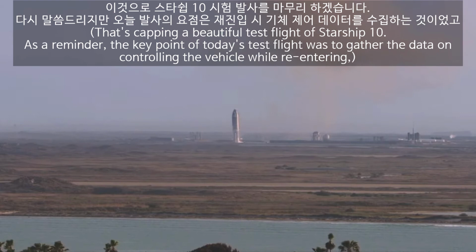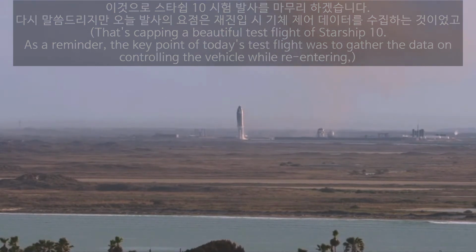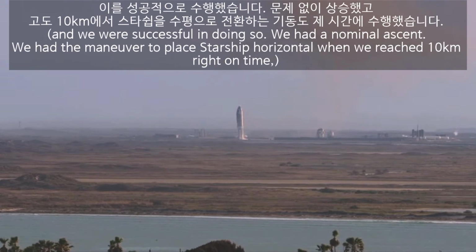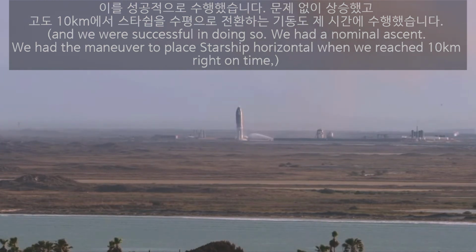As a reminder, the key point of today's test flight was to gather the data on controlling the vehicle while re-entering, and we were successful in doing so. We had a nominal ascent. We had the maneuver to place Starship horizontal when we reached 10 kilometers, right on time.